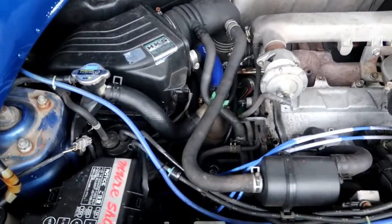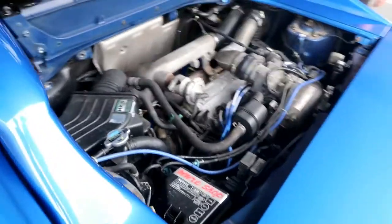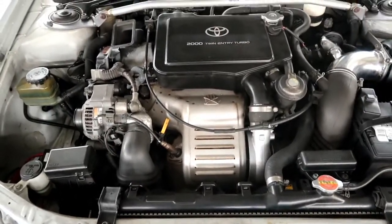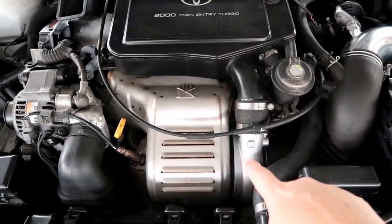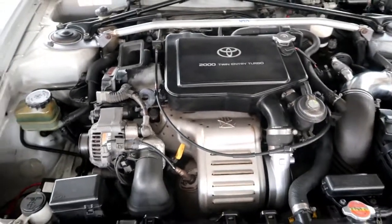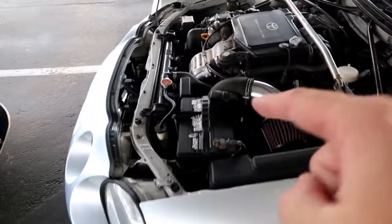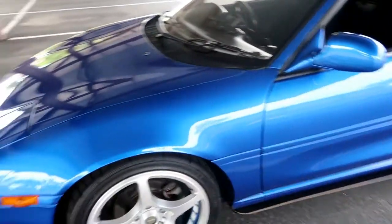So there it is, the MR2 3S-GT. You can see there's stuff that's a little bit different. This engine is basically the same as the Celica GT4. The only difference is the air-to-water intercooler and the turbo, plus the plumbing. But this layout is literally the exact same. Imagine this car facing this way, and the engine being pushed all the way back to the rear, which is essentially exactly what the MR2 is.